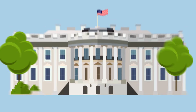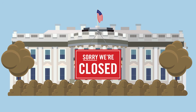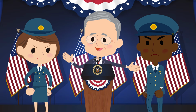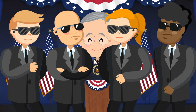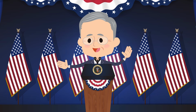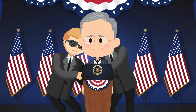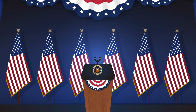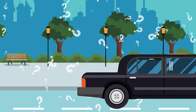This is because arresting the leader of the free world would make it pretty hard for the government to function. And if someone actually tried to arrest the president, it wouldn't go so well. Presidents are constantly protected by trained security called the Secret Service. If any police officer or citizen tried to walk up and arrest the president, Secret Service could easily protect them from the arresting officer. So the US president can't be arrested, but what happens if they commit a crime?